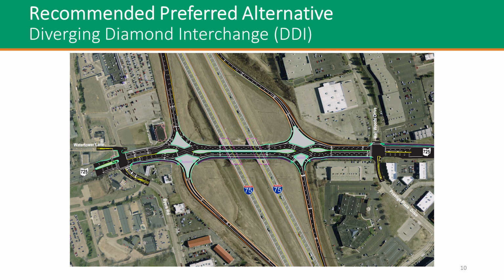A diverging diamond interchange allows free-flowing turns when entering an interstate, eliminating the left turn against oncoming traffic and limiting the number of traffic signal phases. It is easy to navigate, eliminates last-minute lane changes, and provides better sight distance at turns, resulting in fewer crashes. Here's a short video produced by ODOT, which provides further details on how to navigate a DDI.